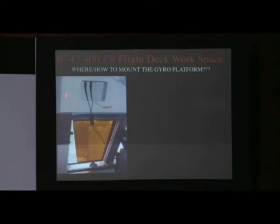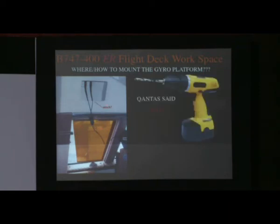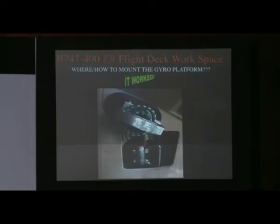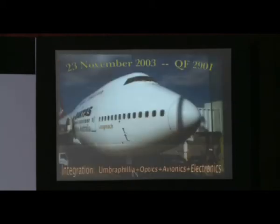The question is, where do you suspend the platform from? This is the window we were going to use. We noticed there was this sort of space above it, so we asked Qantas, could we kind of do something like this, drill some holes in your airplane? And they said no, but we came up with the idea of using vacuum suction cups, a low technology, but actually a very good one. These are just pump-up suction cups, stick them on the wall, they work, and you can hang anything from it.